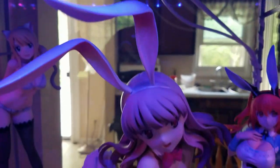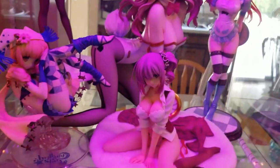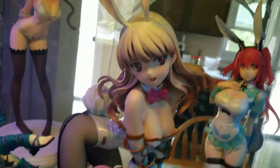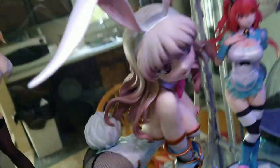And then we have Percival. Percy. She is from Ou Senki Gold, and she is a 1/4 scale figure, as you can tell. And she is manufactured by Freeing. And she's got an amazing ass.